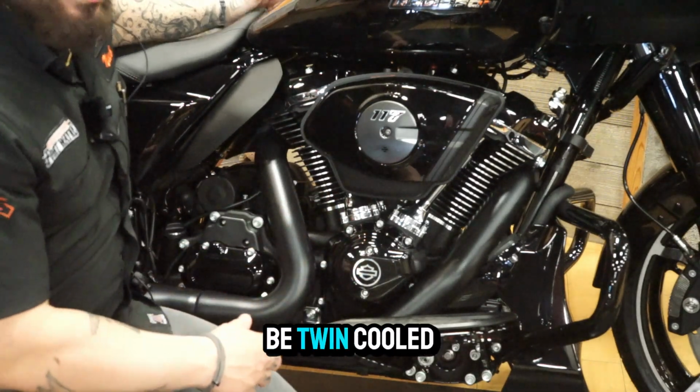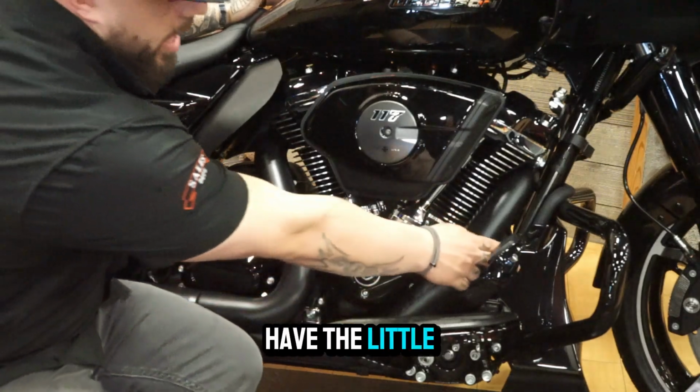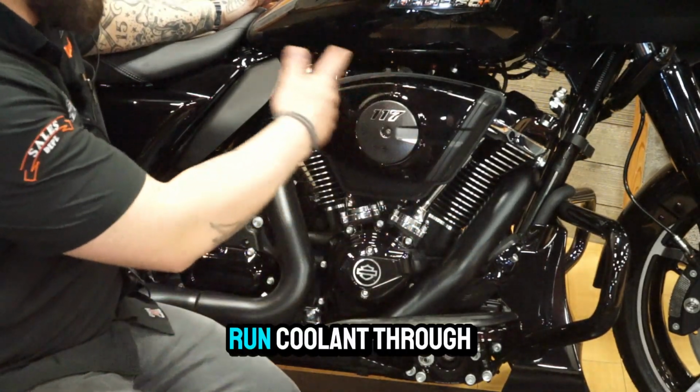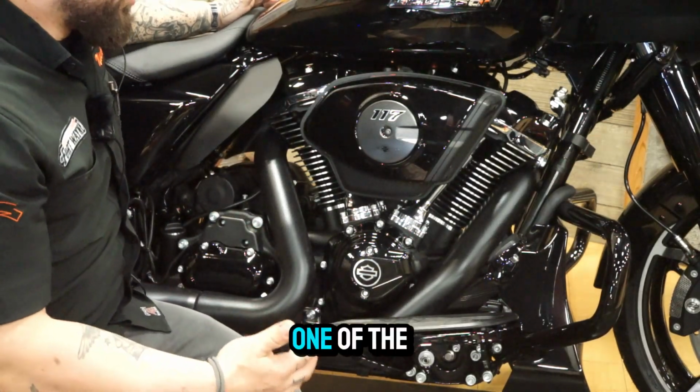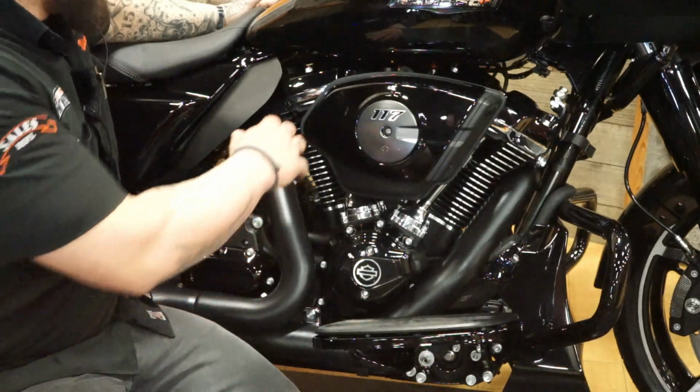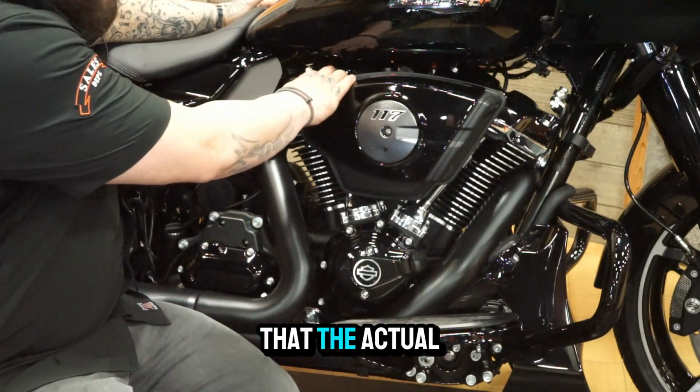And this is going to be twin cooled. So up front here, you're going to have the little cowl, but there's a radiator in there and fans. So it's going to run coolant through the exhaust ports. One of the big things, because you had twin cooling on your limiteds and things like that prior years, but they redid the channel that the actual coolant runs through.